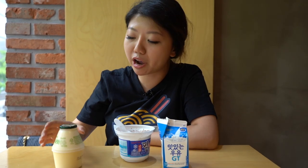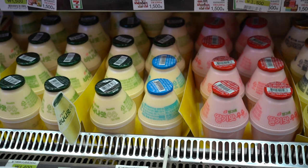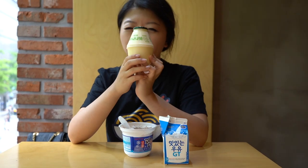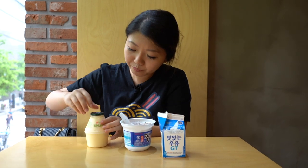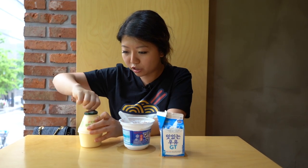And now for our final item. Here we go. I have seen so many of these everywhere, and apparently for people growing up, it's like a childhood drink. I think this one is a banana flavor. Let's give it a try. Well, you're supposed to drink it with the straw, but I'm just gonna drink it from here.